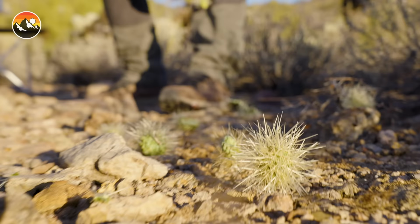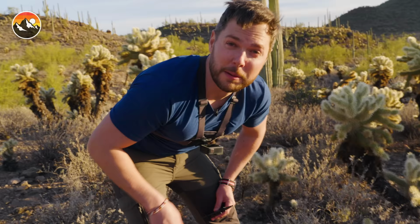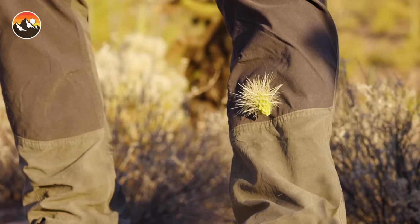And the final cholla. I hope you've enjoyed learning about the Sonoran Desert and all of its spiky inhabitants and how to remove the pesky cholla should you ever have an encounter of your own. I'm Mark Vins. Be brave. Stay wild. We'll see you on the next challenge.